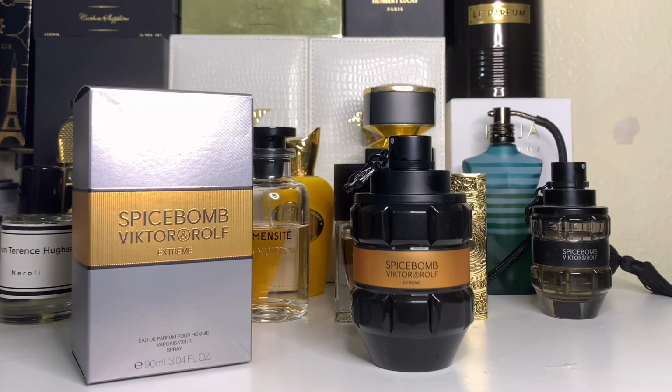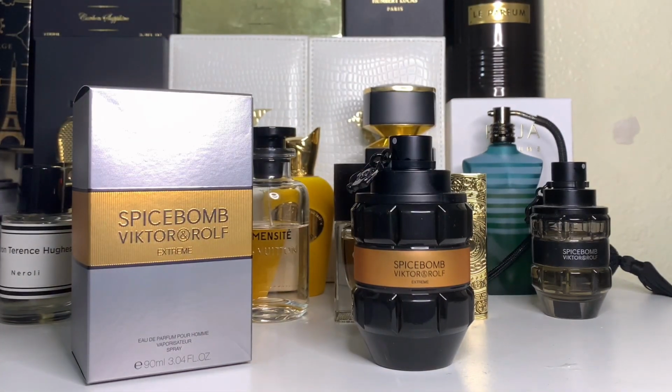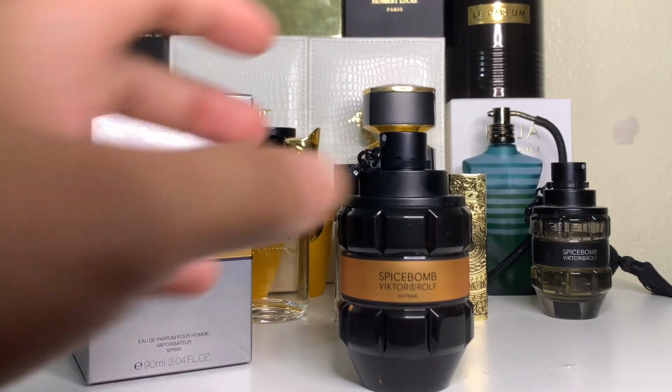Spicebomb Extreme, though, once I sprayed them all side by side, very, very different. Very different in what the output is and where you would wear it, because this one, in my opinion, is really more for the colder weather or any type of place that's cold. Even if it's summer, but then you're going to a club and it's really cold at the club, or you're going into any climate controlled environment, this will be a go-to right here, the Spicebomb Extreme. So let's go spray it right now.